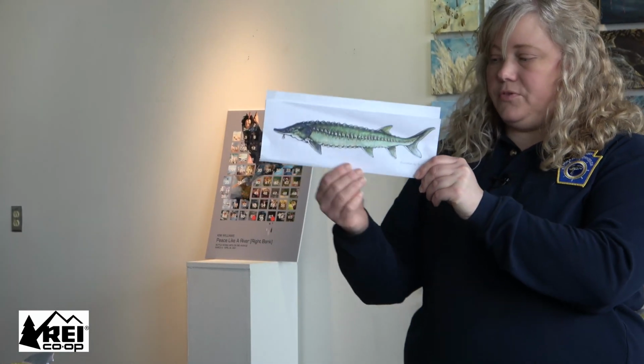An example, I said some fish have bony plates. In Pennsylvania, we have some sturgeon. I'll show you a picture of sturgeon.